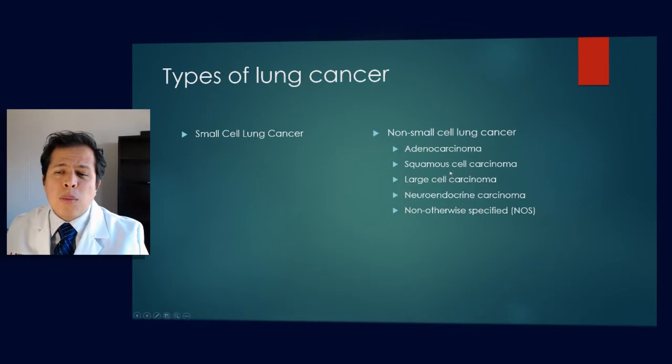Second would be squamous cell carcinoma. Then there's another one called large cell carcinoma. Neuroendocrine carcinomas are also part of non-small cell lung cancer. And there is something called non-otherwise specified non-small cell lung cancer. Okay, and that's when the doctors cannot really figure out what type of non-small cell lung cancer that is. So it's very important that even though these names are technical, you ask your doctor specifically for the technical name of your cancer.